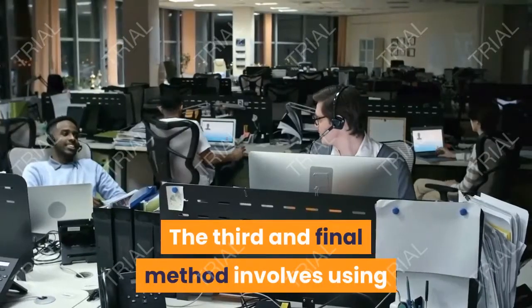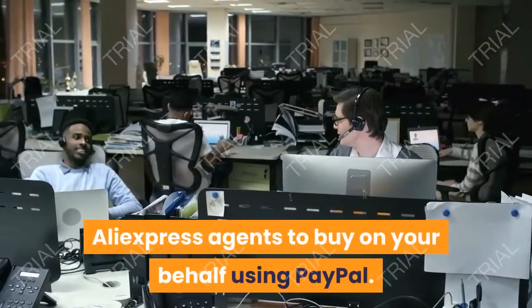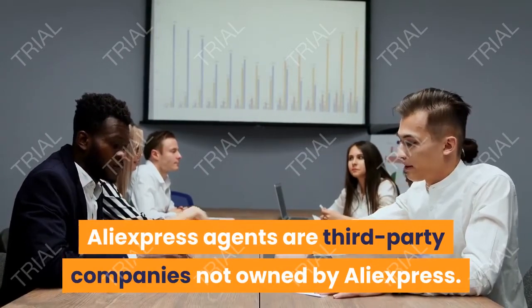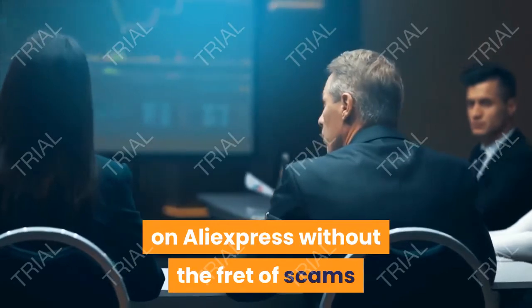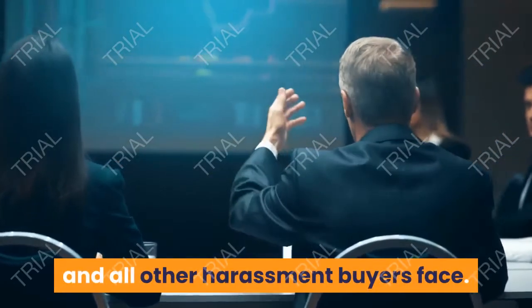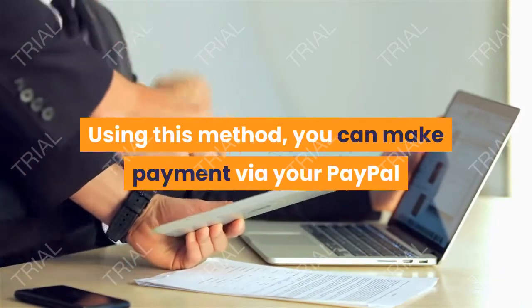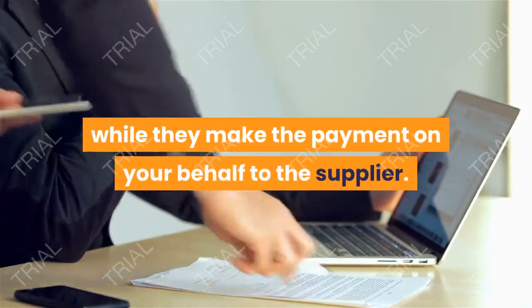The third and final method involves using AliExpress agents to buy on your behalf using PayPal. AliExpress agents are third-party companies not owned by AliExpress. They make it easy to procure your goods on AliExpress without the threat of scams and all other harassment buyers face. Using this method, you can make payment via your PayPal account to the third-party company while they make the payment on your behalf to the supplier.